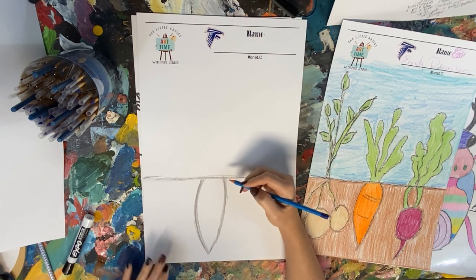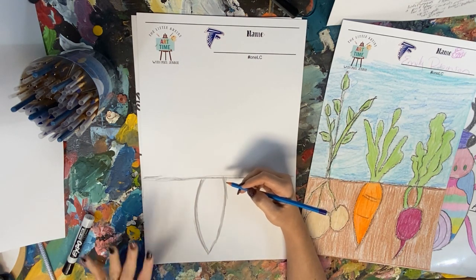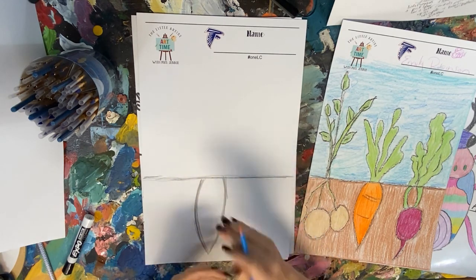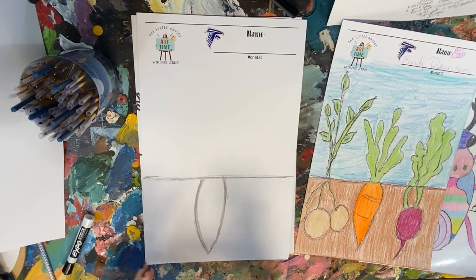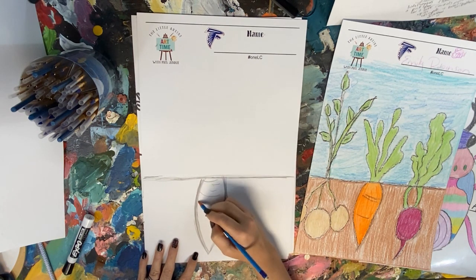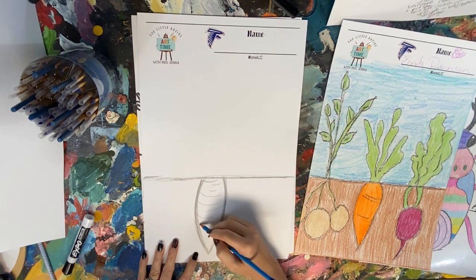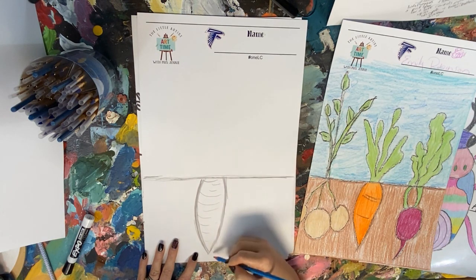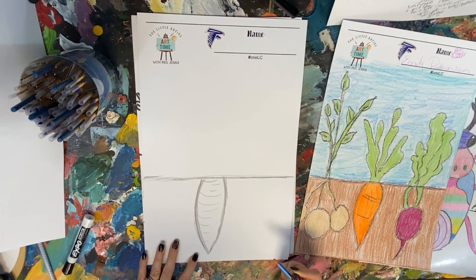And we want to do some texture lines, and remember, texture is how something feels. So we want to indicate that if we were to pick this up, you'll be able to feel all the ridges and probably some of the little hairs on it. So you want to do some curved lines that are of various lengths. And that is going to make it look like after we get done coloring it, that you can really see all of those little ridges. And then we're going to do the leafy part on top.